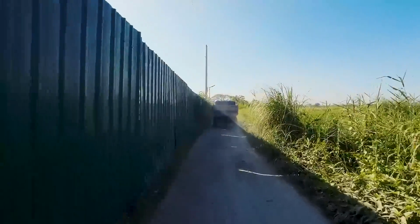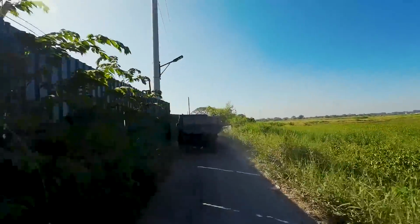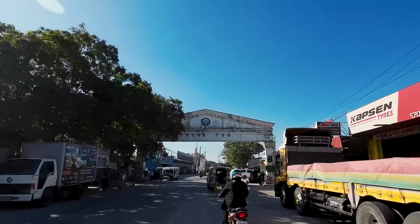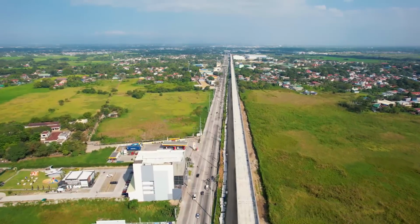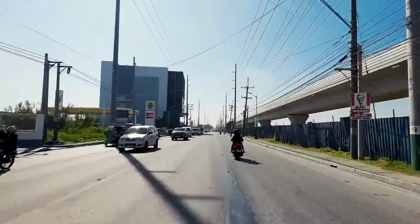Right now I'm on the shortcut to the highway. The main road's actually closed because they're building the PNR on the left, you see above the fence. And just like that, we're leaving Pampanga behind. And when this is complete, I'm definitely going to try it out.